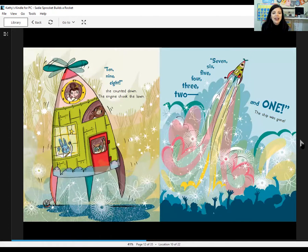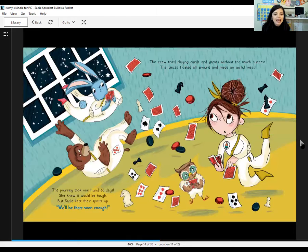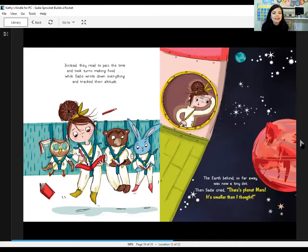10, 9, 8, she counted down. The engine shook the lawn. 7, 6, 5, 4, 3, 2, and 1. The ship was gone. The journey took 100 days. She knew it would be tough, but Sadie kept their spirits up. We'll be there soon enough. The crew tried playing cards and games without too much success. The pieces floated all around and made an awful mess. Instead, they read to pass the time and took turns making food, while Sadie wrote down everything and tracked their altitude. The earth behind, so far away, was now a tiny dot.